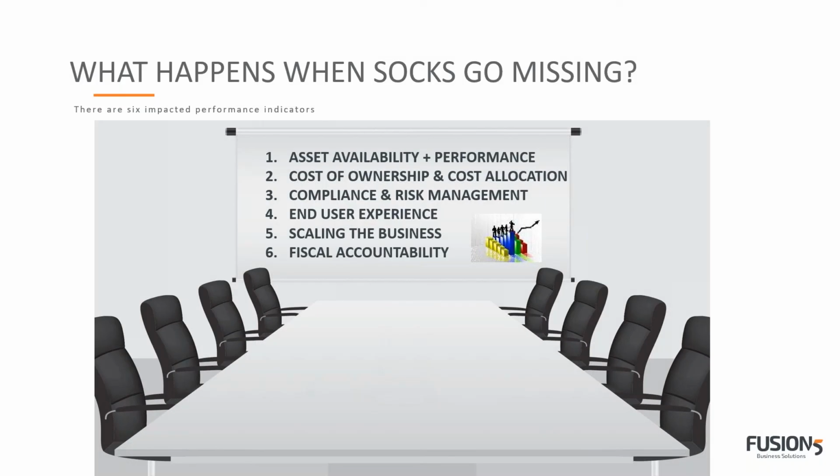So what happens when socks go missing, right? Chris and I spend a lot of time talking to customers. But when the topic is around asset management, we find that asset management is actually more important than people think. There's actually 6 corporate KPIs that asset management influences. And I'm going to spend a bit of time taking you through that now.